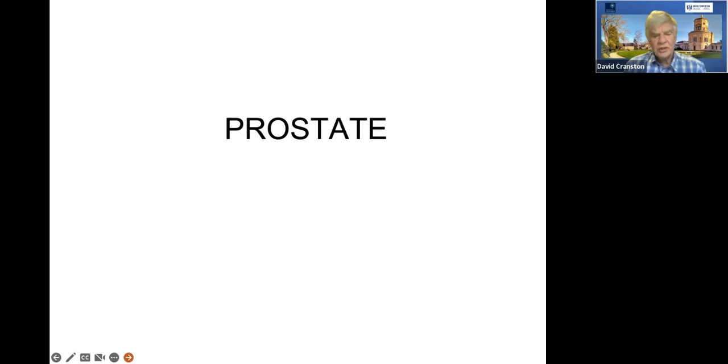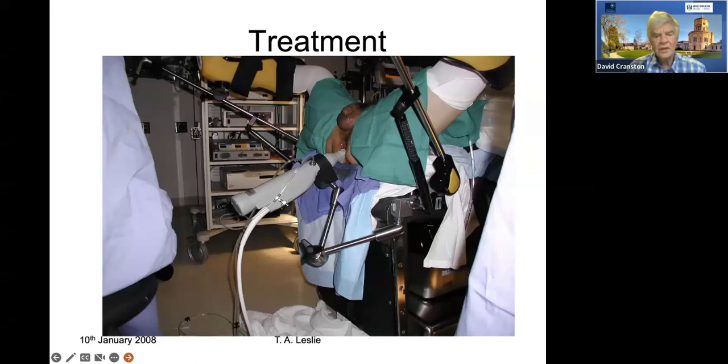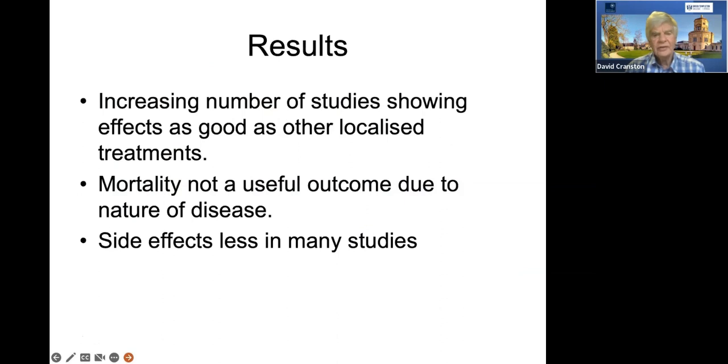Now, we have done work on prostate on a different machine from the JC and the JC200 machine. It's a transrectal machine done under general anesthetic. And there are an increasing number of studies that are showing the effects are as good as other localized treatment. In prostate cancer, you can't look at mortality because, especially with localized prostate cancer, all the evidence is that you need to look at least 15 years ahead to see whether your treatment's made a lot of difference, because most people who are not treated will live 15 years or longer.